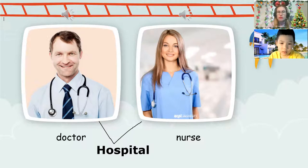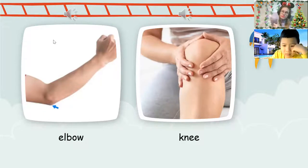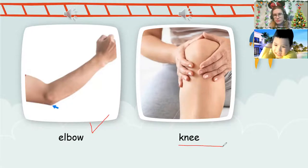Do you like doctors? Yes. Oh, very good. Okay, so doctors can help us when we're sick. Okay, good. Let's go. Good job. Okay, let's learn. Elbow. Elbow. Good job. Next one. Knee. Knee. There we go.